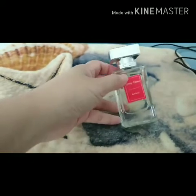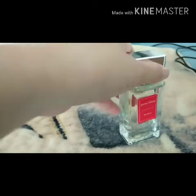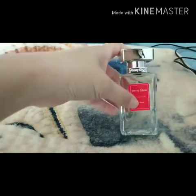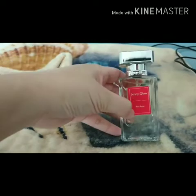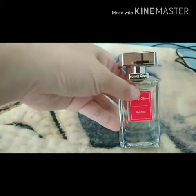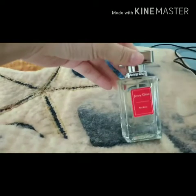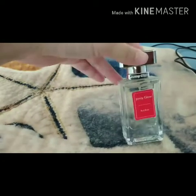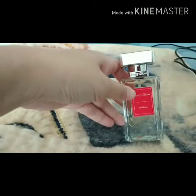Funny that the label, I don't know what happened to the manufacturer. The label sticker is a little bit not precise. It's slanted to one side. I'm not sure if it's my fault or has it been like this since it's in the box. So this is Jenny Glow Red Rose.